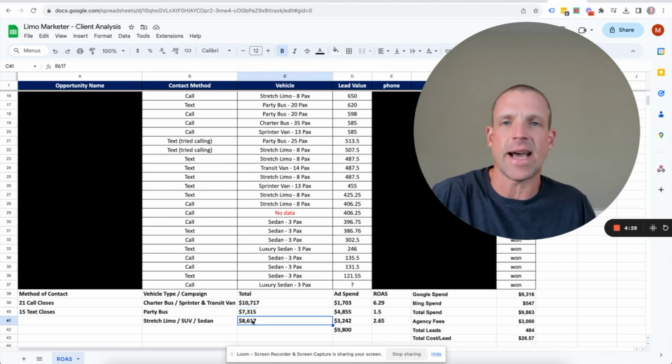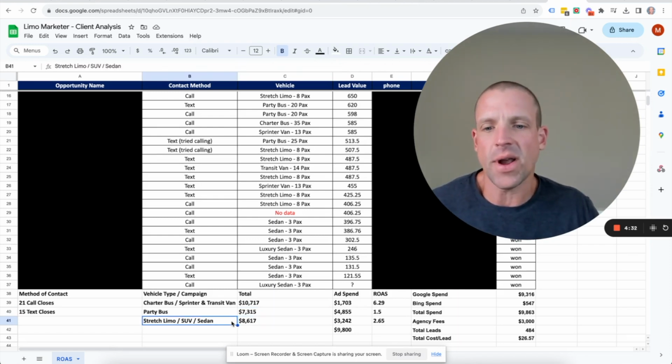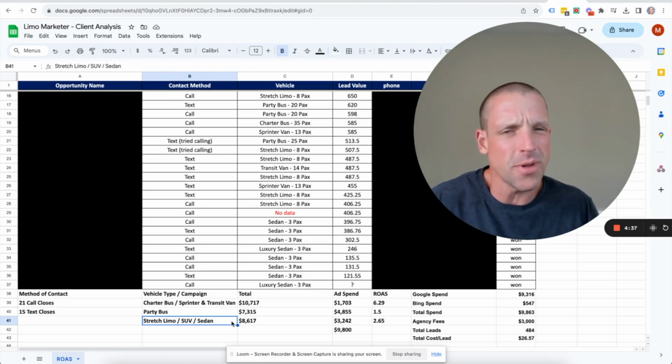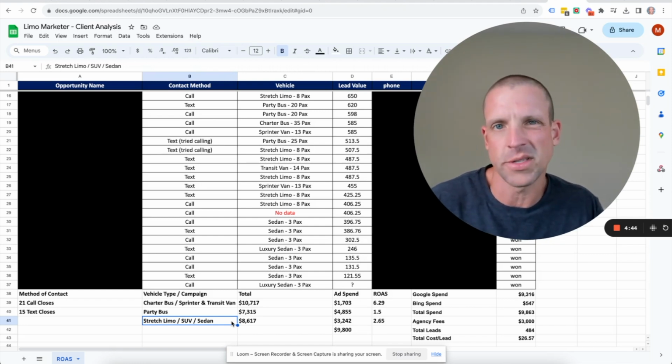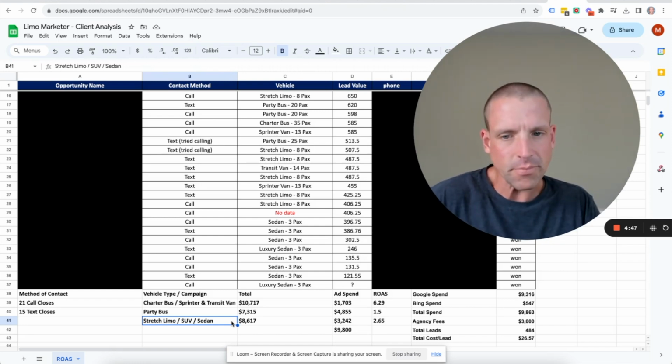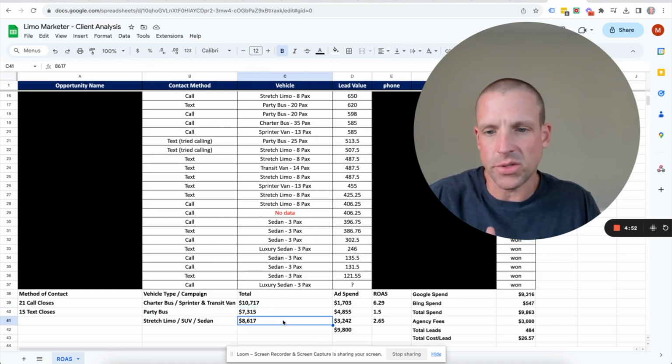And the reason I did that is I know if someone searched limo service, there's a very high likelihood they're either looking for a stretch limo, SUV, sedan. Sure, is it possible they're looking for a party bus? It is, but I find that for the most part, people that are searching for a party bus search party bus rental, things like that. So these are the totals for each of those categories.